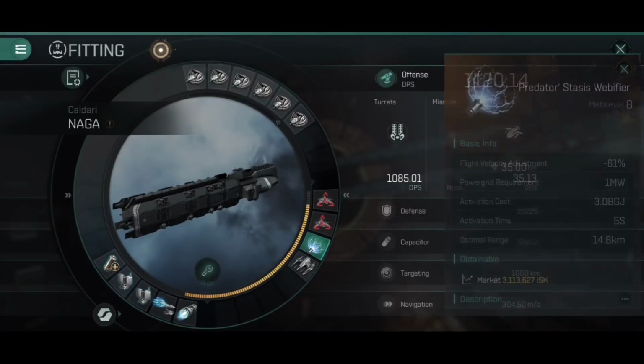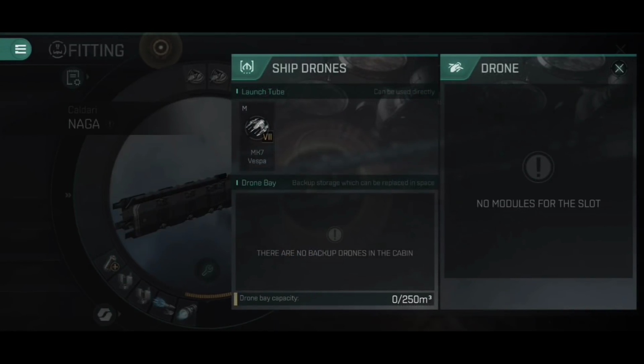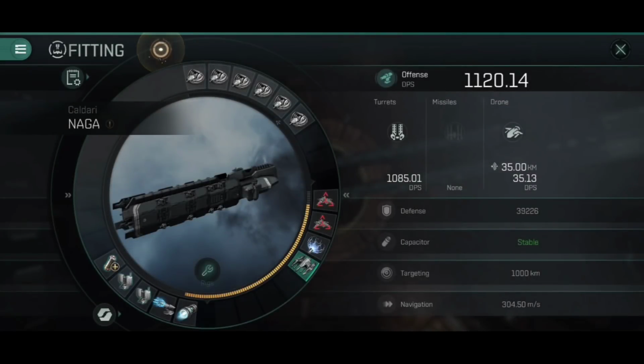Something to seriously consider. It means that in this case, I've gone for obviously a Mark 7 Vespa, but whichever drone you have lying around is going to be good enough. You're not really relying on your drones at all here. The aim is to kill anything before your drone is actually within range to engage it anyway.